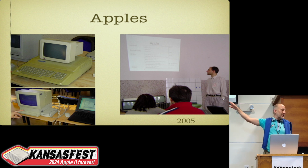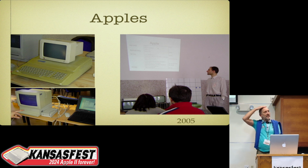The 2GS comes from Switzerland. And the sticker on it says Department of Defense Dependent Schools, but I don't know about any American military base in Switzerland.